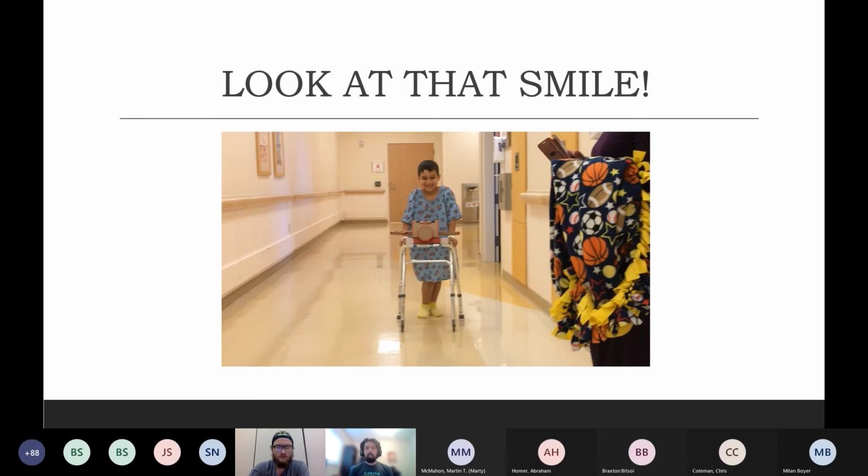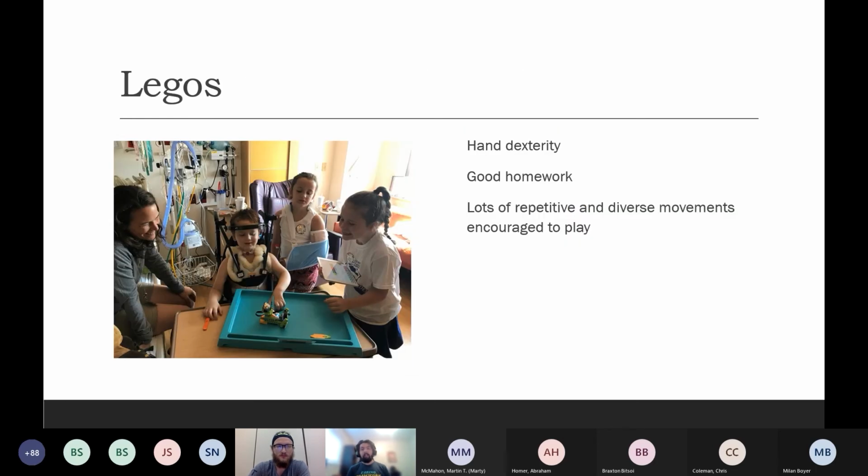To kind of go on, we do a lot of Legos in our hospital. John, who I know I've seen in here from Build Up Steam, does a ton of Legos with our patients, and Legos are fantastic for hand dexterity. It gives them something to work on outside of a therapeutic environment. And I know, Logan, you can speak to the specific movements that Legos give that are so beneficial. Yeah, Legos are an outstanding fine motor activity, and they're really fun homework.